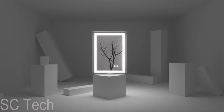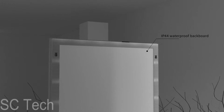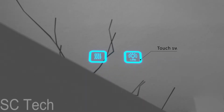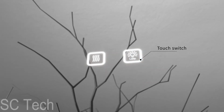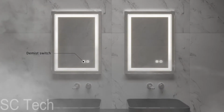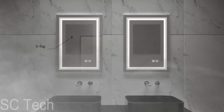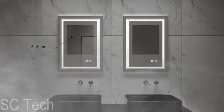Okay, this may look a little pretentious. A mirror surrounded by geometric shapes. But the Fralimk mirror backs it up. This bathroom mirror has two smart touch sensor controls, one for the lighting and one for its anti-fog function. Never again worry about the mist or water drops blurring your vision.